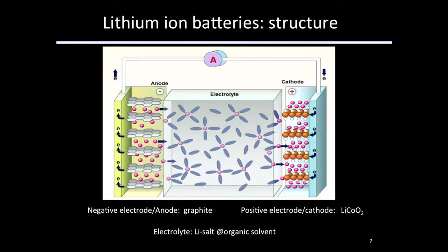So here is a schematic structure of a lithium-ion battery. From the scientific view, it has mainly three components. Here, the anode, which is the negative electrode. Here is the cathode, which is the positive electrode. Here is the electrolyte.